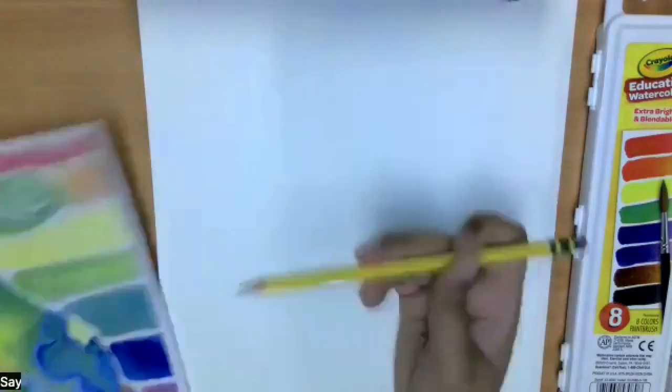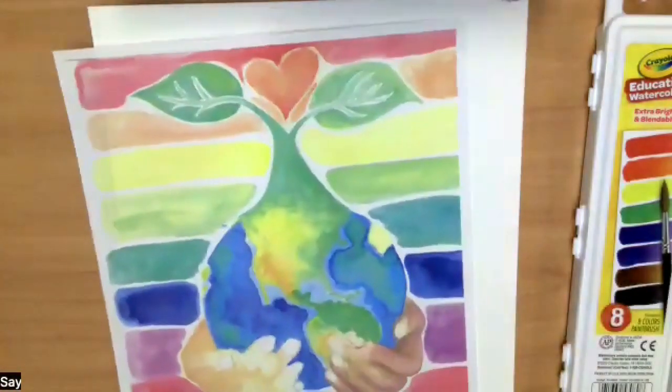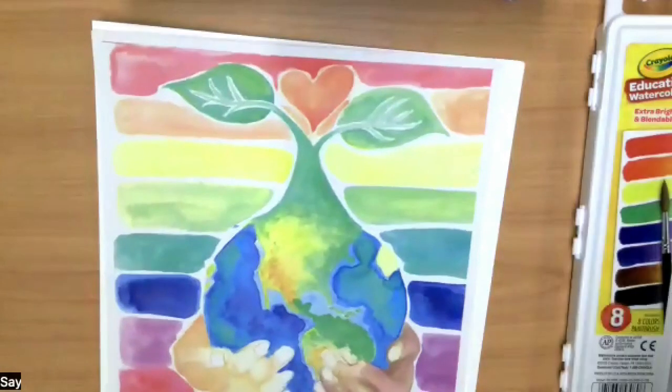So first, here's why we need our pencil. We're going to draw this. We're not just going to free ball. I mean, you can if you want to, but I don't. All my watercolor pieces I draw with pencil first, and I draw it very lightly.